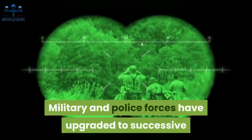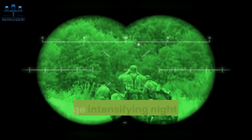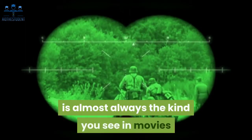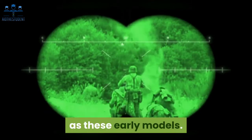Military and police forces have upgraded to successive generations of tech with new improvements over the years, but image-intensifying night vision, which is almost always the kind you see in movies and games, still works on the same basic principles as these early models. There's also another flavor, thermal imaging.